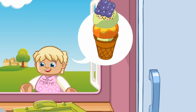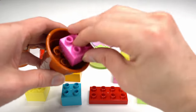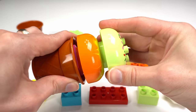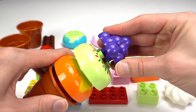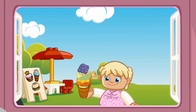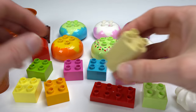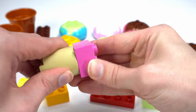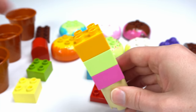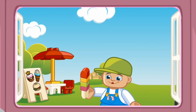Can I help you? Can I have an orange and mint ice cream with grapes on top? You got it. Enjoy! What can I get you? Rainbow sickle, please. Coming right up. Here you go.